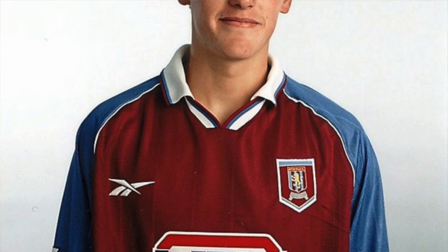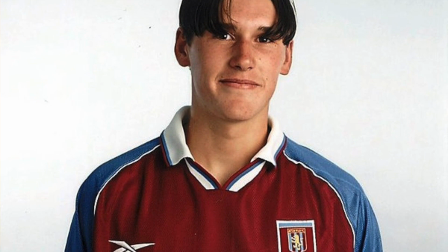He joined Villa from Brighton's academy, and he was just brilliant. He started off in defence, transferred into midfield, played for England, club captain, stayed for a very, very long time, scored plenty of goals, plenty of assists. He was just the all-round player, wasn't he? And such a good club captain for us as well.